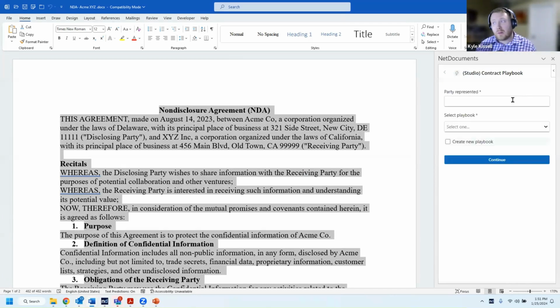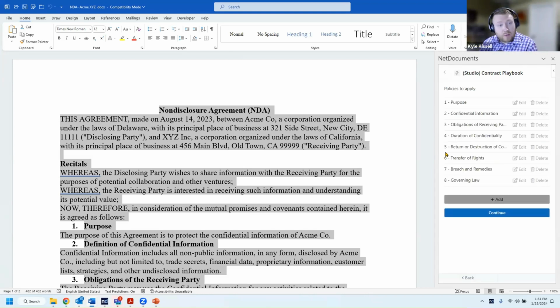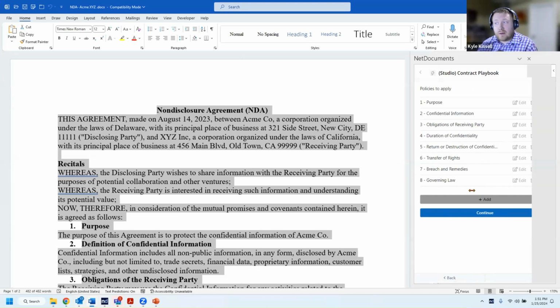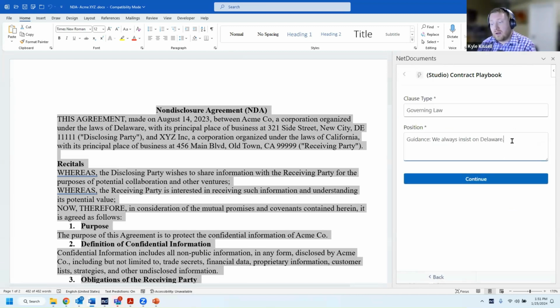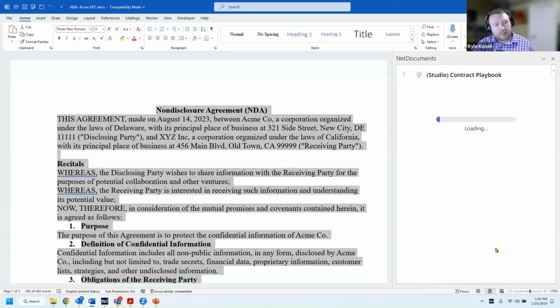We've worked closely with our client, and we can say Acme Co. is our client, and we want to QA this third-party paper from XYZ Inc. against our set of standard policies. We've loaded all of those standard policies where we can vet, validate, review them, edit them if we need to. Maybe our governing law is Delaware or Utah, so we can make some concessions as we're doing the analysis. And then we hit continue, and we're sending this document securely through the Microsoft services that we'd mentioned previously, with all of the security that's inherent to NetDocuments and those Microsoft services.